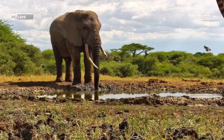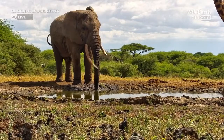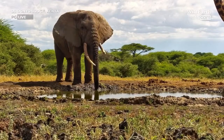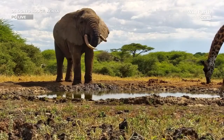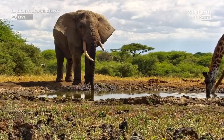But in the meantime, it's back to the action with this giraffe taking its chances with this bull elephant. He seems very relaxed and content with the nice fresh water that's coming out there, taking his time, and hopefully the giraffe has no problems.